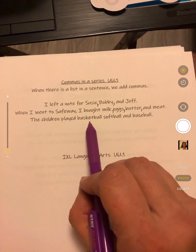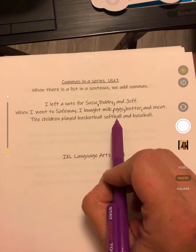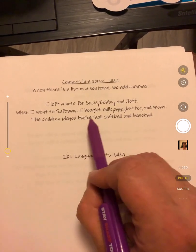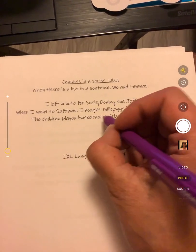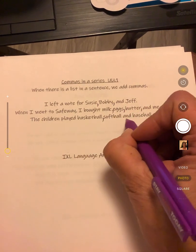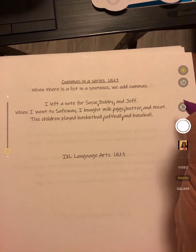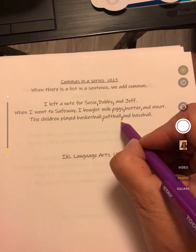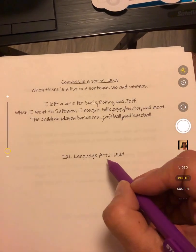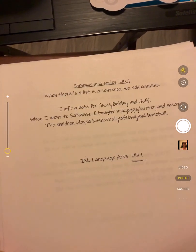The children played basketball, softball, and baseball. There is not a sport called basketball, softball. There's basketball and there's softball, but not basketball, softball. So we have to put a comma. The children play basketball, comma, softball, comma, and baseball. That sets apart all of them. You do have to put the comma right before the and. Okay? So now we're going to look at language arts UU point one.